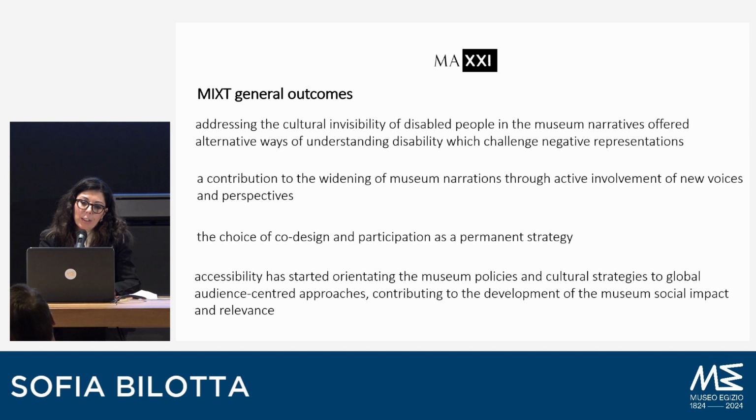So accessibility has started orienting the museum's policies and cultural strategies toward global, audience-centered approaches, contributing to the development of the museum's social impact and relevance.